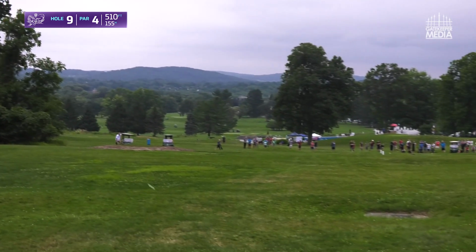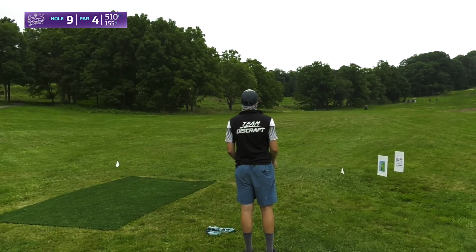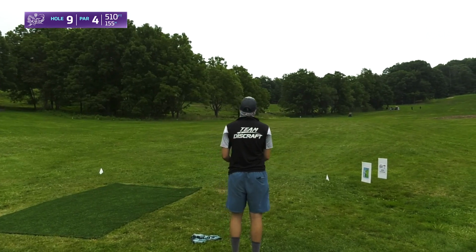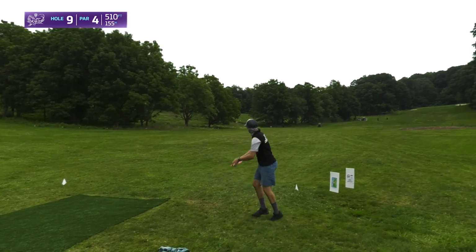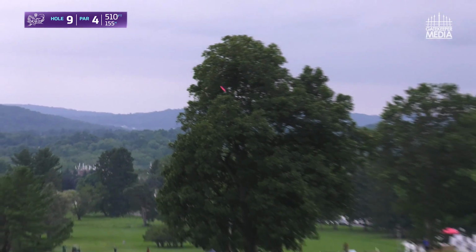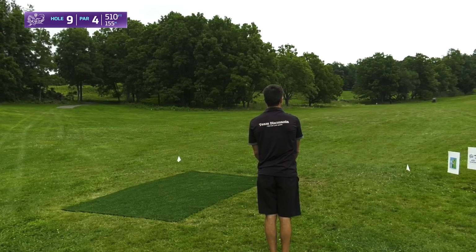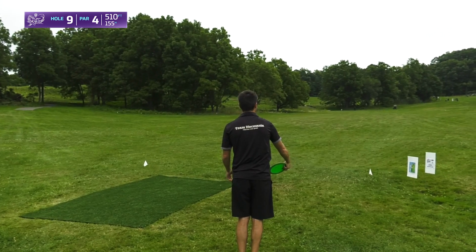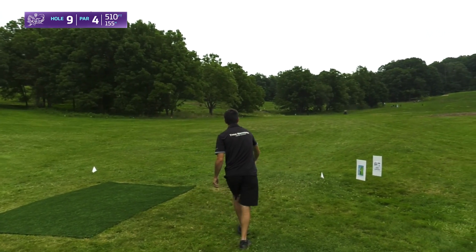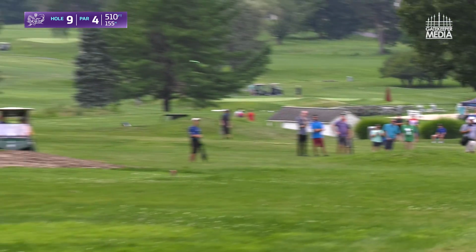Simon with a nice controlled hyzer. That's about perfect. He wasn't too happy. He said he pulled it a little right of his line, but that's all you really want. Now, Fish really played this short. Out of his hand, you could see that he didn't get the distance that he wanted out of that. He barely threw that. We were all kind of shocked when we saw that flight come out of his hand. I mean, he's got a long ways to go.